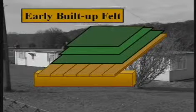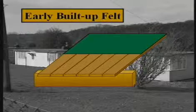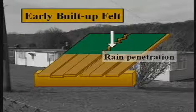A reflective surface finish was often applied to protect the felt from solar gain and ultraviolet light. The lifespan of these roofs was often short. Differential movement and twisting of the boards frequently resulted in a torn membrane.